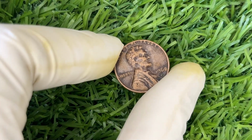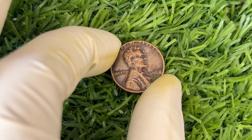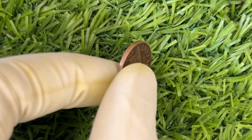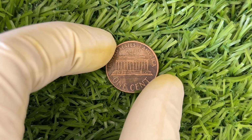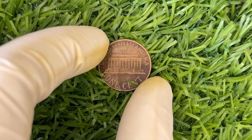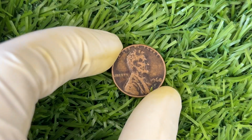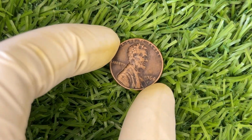Did you know a single penny sitting in your drawer could be worth over $2.5 million? Yes, you heard that right, $2.5 million. Imagine holding on to something so small, so ordinary, and discovering it could change your life forever. Today, we're uncovering the mystery of the 1968 D Mint Mark Lincoln penny and why collectors are willing to pay a fortune for it. If you've ever doubted that coins could hold such value, stay with me.